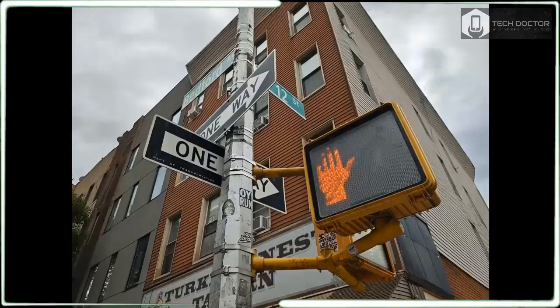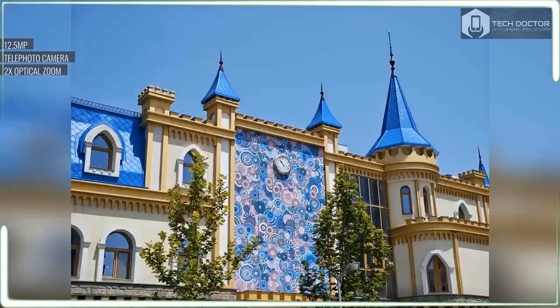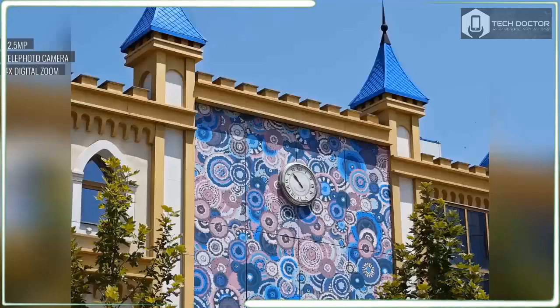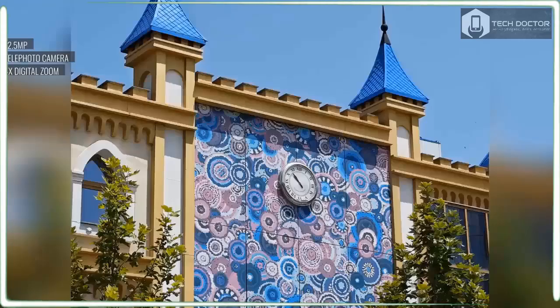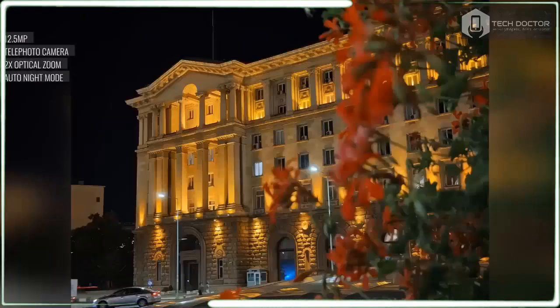Despite that, the camera app gets its share of changes as well, including a new camcorder mode that can shoot vertical or horizontal videos. Another change pertains to Photo Booth, which now works on both the internal and external cameras. Here are some camera samples of the Motorola Razr Plus 2024.